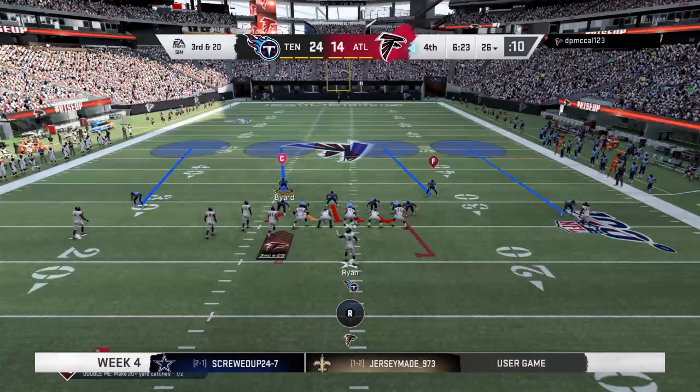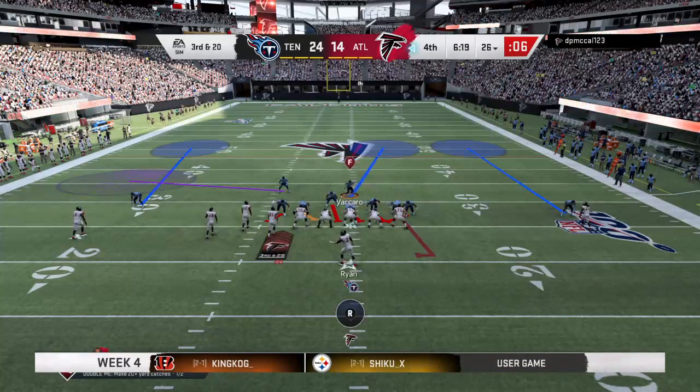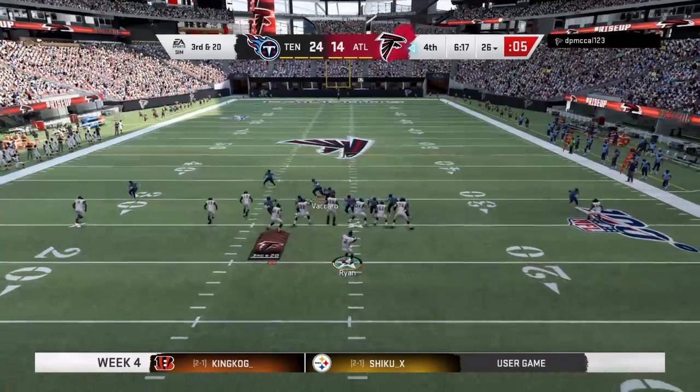Mike 5-4. Smooth. Keep it up, defense. Keep it up, guys. Hey, White. Check, Mike. Let him go.